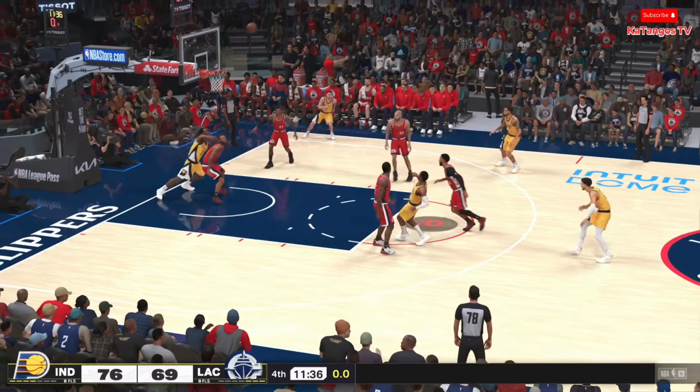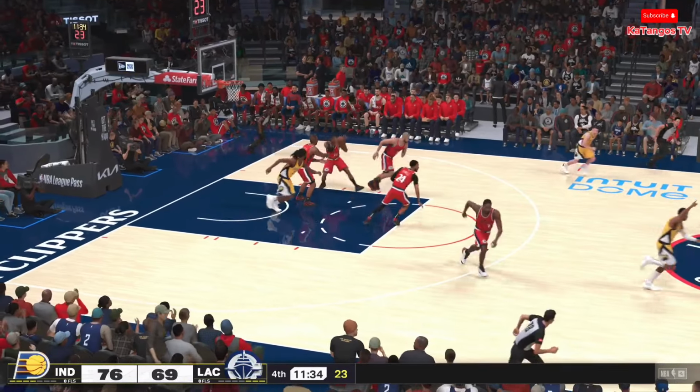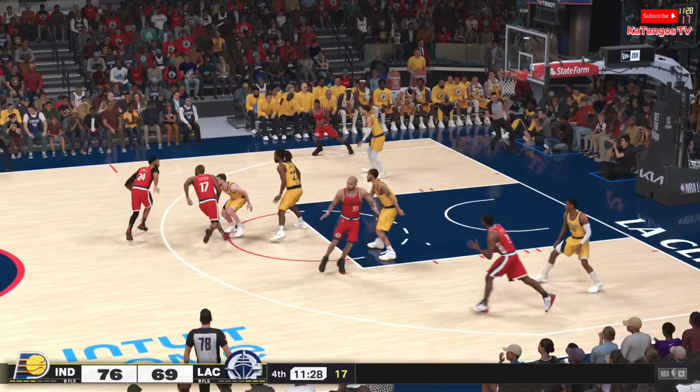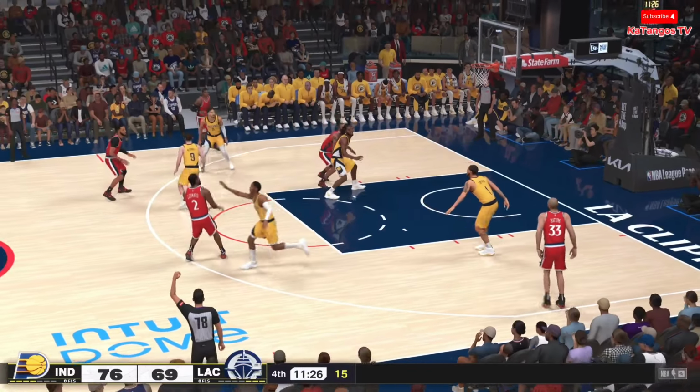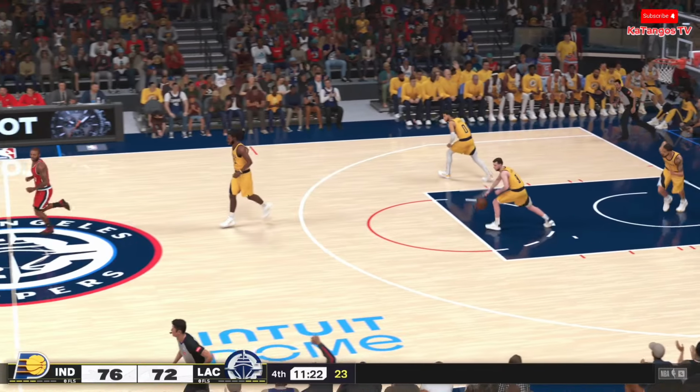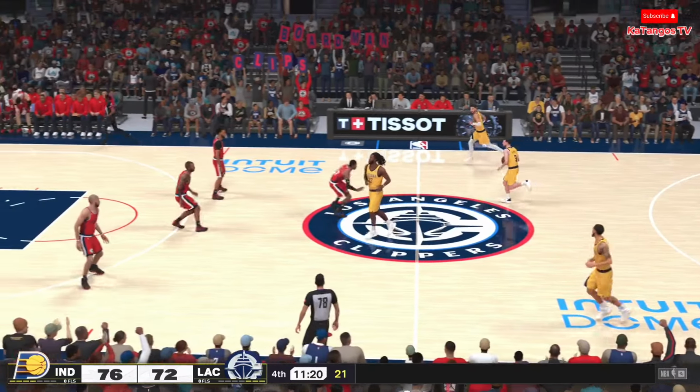Here's Matherin. Can't get it to drop. Good work defensively by Leonard. Clippers trail by seven. Passes to Leonard. Counted from distance. Claw getting rid of it in a hurry. Nice quick release that time.